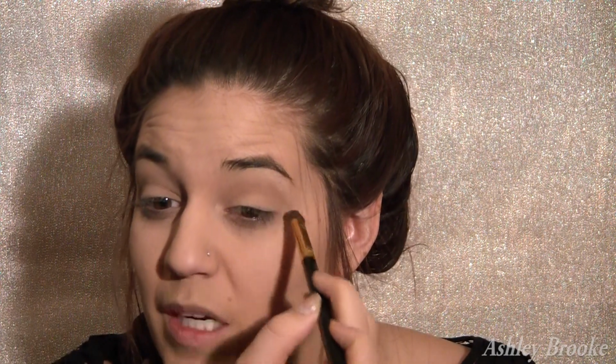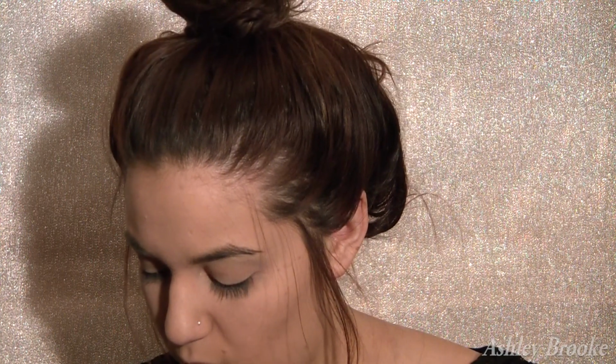I'm going to kind of be bringing the eyeshadow out as like a wing, because I am going to do a wing liner. So I want my eyeshadow to be in the shape of a wing, if that makes sense.